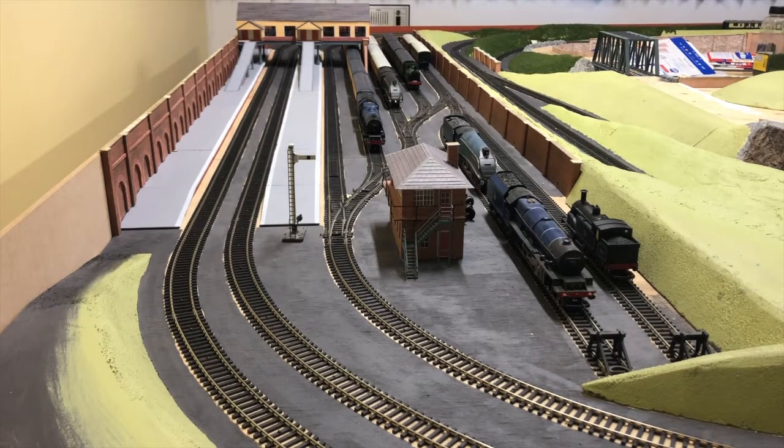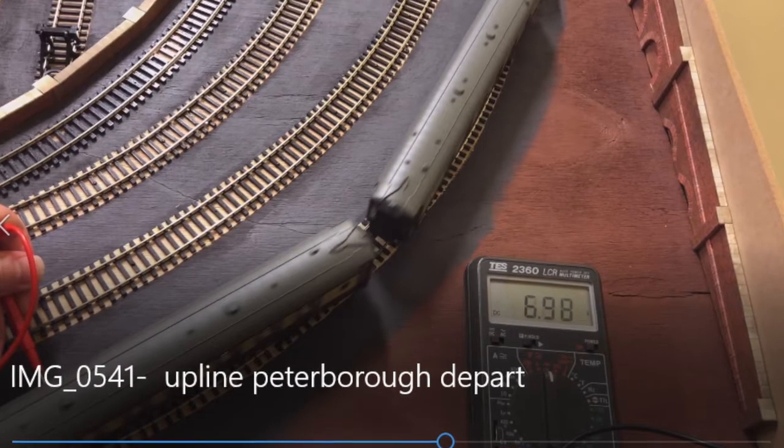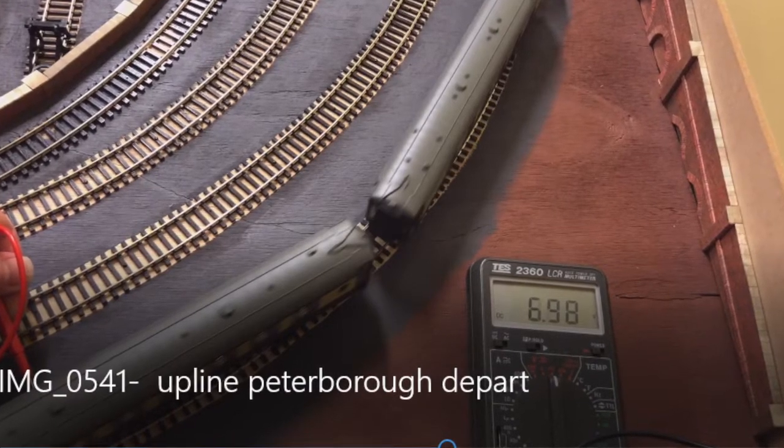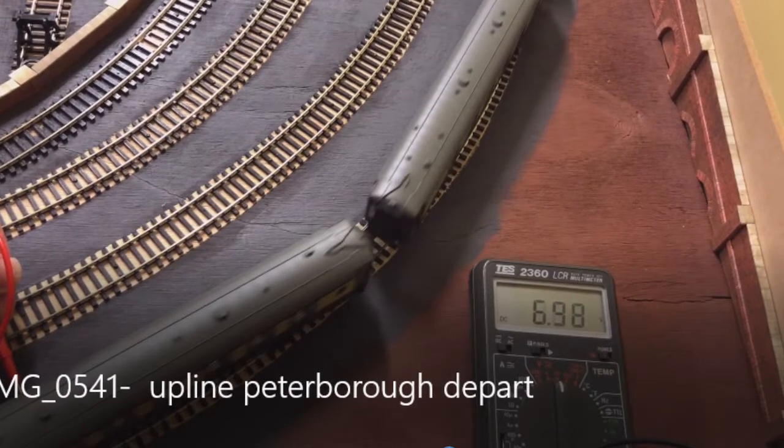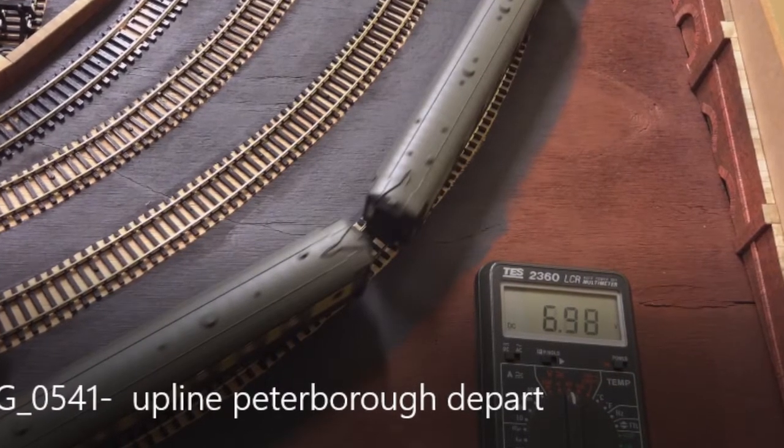That's probably true, but even on parts of the layout where you're just doing shunting, which is on a flat section, the loco's response and starting there is improved. So all up, a big win.